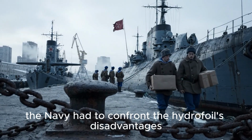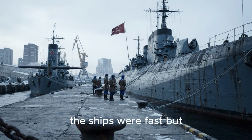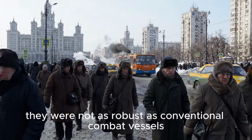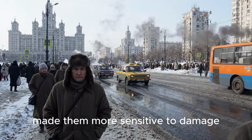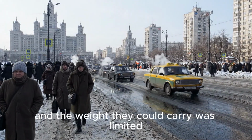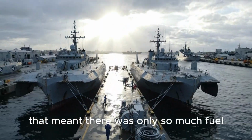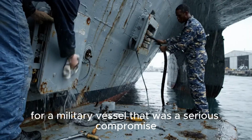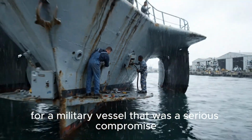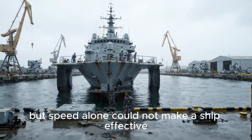And then the Navy had to confront the hydrofoil's disadvantages. The ships were fast, but they were not as robust as conventional combat vessels. Their unusual structure made them more sensitive to damage, and the weight they could carry was limited. That meant there was only so much fuel, equipment, and weaponry that could be placed aboard. For a military vessel, that was a serious compromise. Speed was valuable, but speed alone could not make a ship effective.